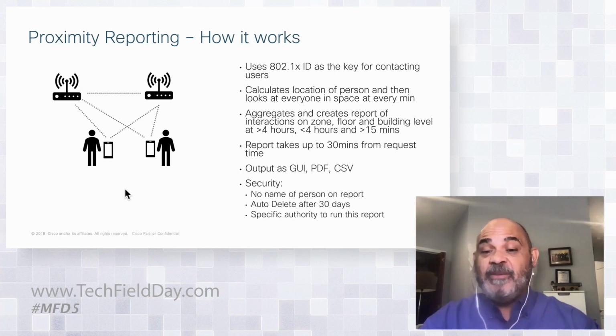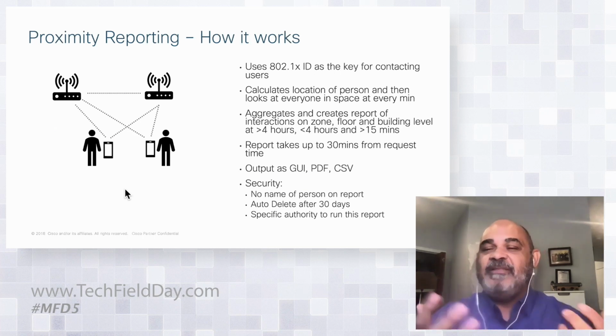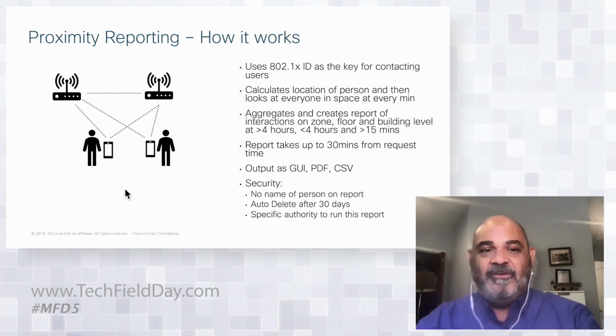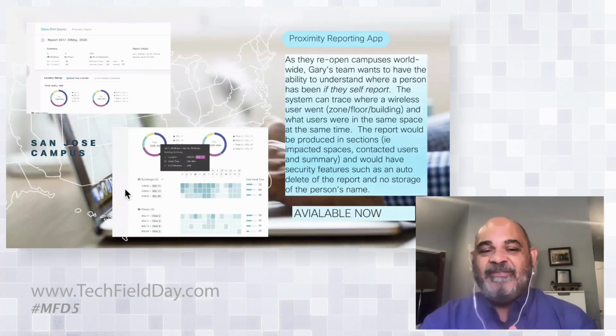And then finally, from a security point of view, we want to make sure that there's never a name on the report of who was reported. We auto-delete the reports after 30 days, and you need to have specific authority inside of DNA Spaces to run those reports. So that was a little bit about proximity reporting as one of the tools that effectively helps people get back to work.